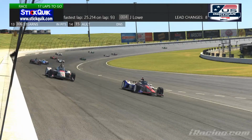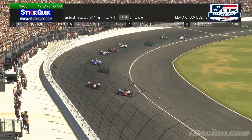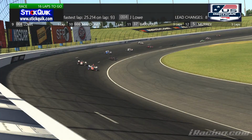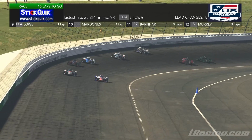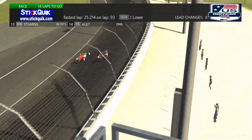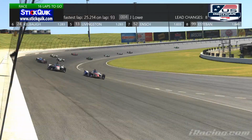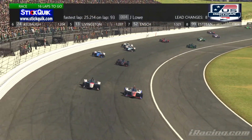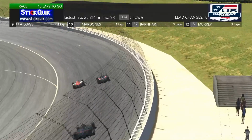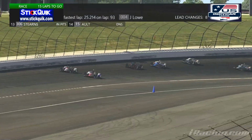17 laps to go here. Everybody's fighting their way through, 16 at the stripe. These two still stuck side by side as they exit turn number 2. Bowles and Zaleski battling it out up front. We're going to see 15 laps to go here from the Kansas Motor Speedway in just a moment. With 15 to go, Zaleski and Bowles up front, double file crossing the stripe this time by. 15 to go, Zaleski and Bowles lead here in Kansas.